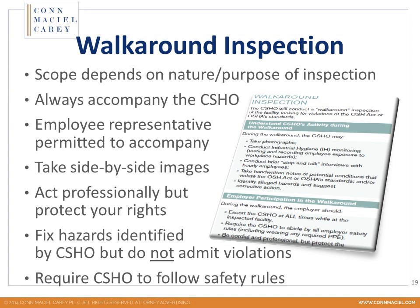Can you let me know, I was directed to take side-by-side pictures of what you take pictures of. Can you tell me what you're taking a picture of? It's just a great opportunity as you walk around the facility to get an idea of what the compliance officer is interested in. It gives you the option and opportunity to present additional information that might show that there's compliance when they believe otherwise.